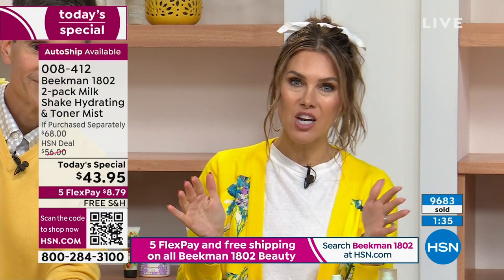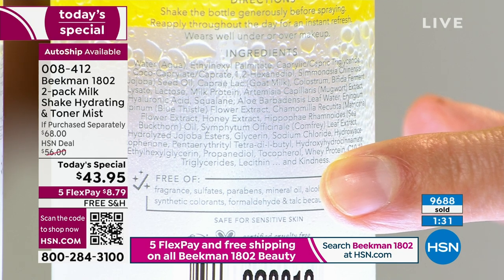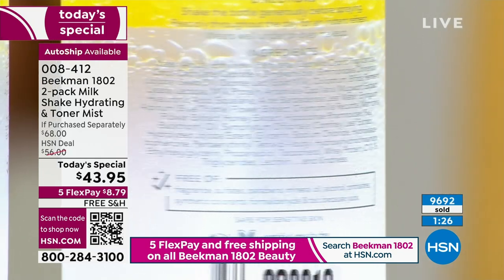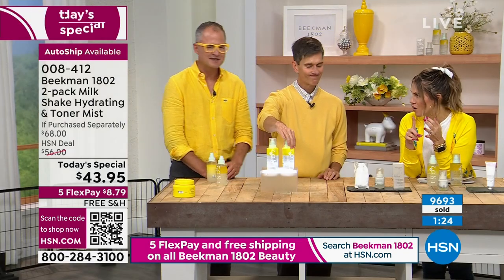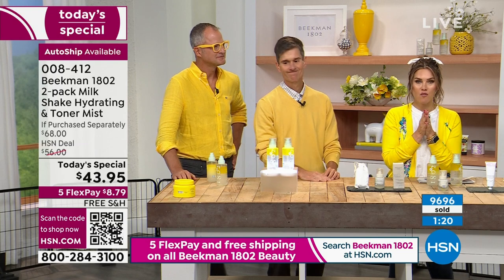Not only a customer pick here, but also, I love that we're getting the kindness ingredients. So good. And kindness in every bottle. And none of the nasties, right? There's no grumpiness. There's no chemicals. There's none of the gross things. Over 9,700 of you have picked this up.